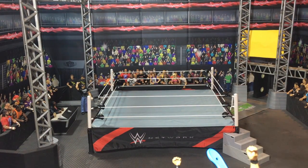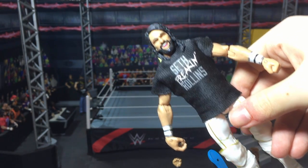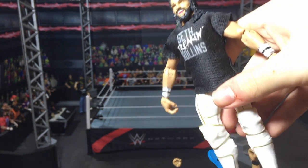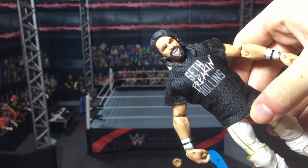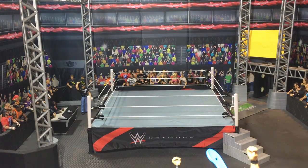Next off, which is really outdated, and I'm pretty upset that we still do not have an updated Seth Rollins. I know we're going to get it in Elite 52 and Elite Walmart exclusive then now forever, but yeah, this is like the SummerSlam 2014 attire. This is like the newest Rollins Elite we got. Crazy.